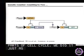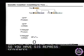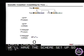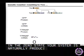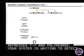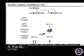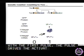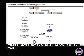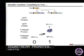Okay, so you've got cis-repressed sequences that are designed, as I said, in this daisy chain cascade. So, for example, you'll have this scheme set up so that in the 0 state, your system is naturally producing cis-repressed T7 RNA polymerase. Okay, your system's sitting there waiting to detect a pulse. With your first pulse, what will then happen is that the pulse will drive the production of the transactivating RNA, which will now interact with your pool of cis-repressed T7 RNA polymerase, produce T7 RNA polymerase, which will now trigger your downstream promoter, which will now produce a pool of, in this case, cis-repressed GFP. Could be any protein of interest.